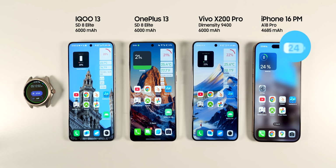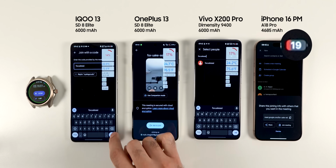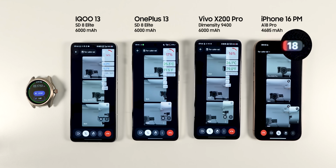Now I'm going to put all the phones in standby mode and go to sleep. Right now, all 4 phones have around 5 hours and 12 hours of screen on time with a mix of 5G and Wi-Fi connections. I turned on the phones 12 hours later, and the IQOO 13 was at 14%. The OnePlus 13 and Vivo X200 Pro were at 17%, and the iPhone had 19% battery left. For the finale, I again started Google Meets, but this time on 5G instead of Wi-Fi. All Android phones had similar temperatures throughout the call.